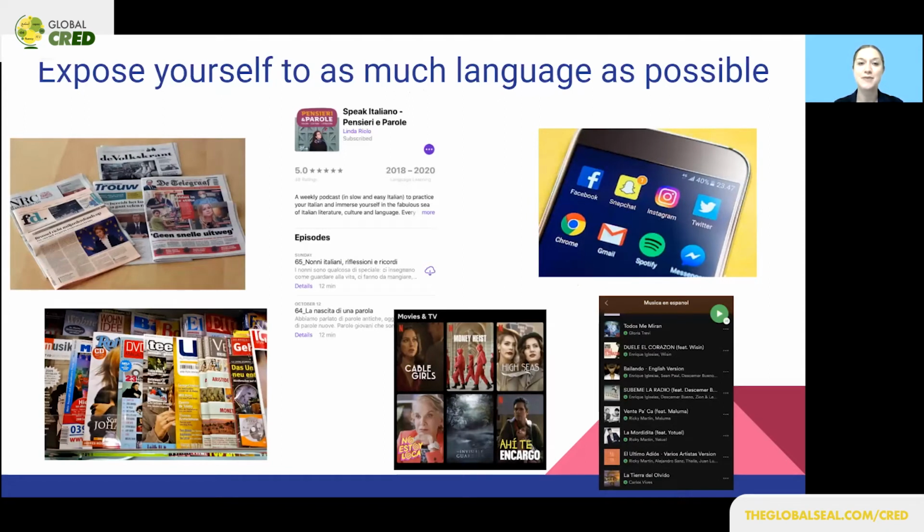You can read newspapers or magazines, listen to podcasts in the target language, watch TV shows potentially in your target language as well. Maybe even set your phone to the language that you are learning so that you have even more exposure to everything in the daily life activities that you do. You could also be listening to music consistently in the language that you are learning.